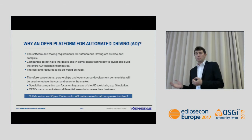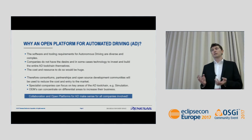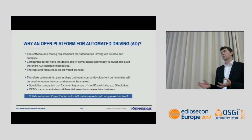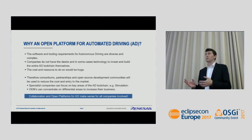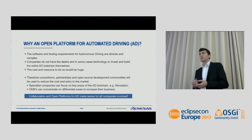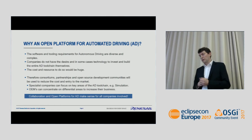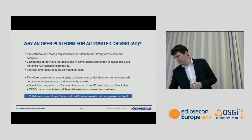And it means companies that are making systems for autonomous driving can concentrate on the things that make the differential. They don't have to worry about this platform. They don't have to worry maybe about the simulation. Maybe they do, maybe they don't. But they can choose, and they can focus on the things that matter to them the most. So that's why we think collaboration and open platforms for AD make a lot of sense for everyone, which is why we're trying to get involved.